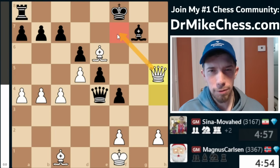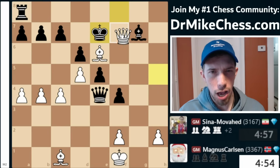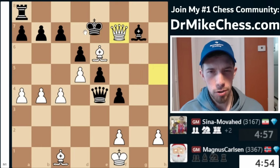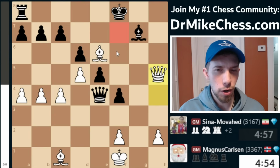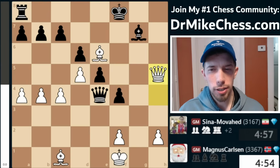For example, if the king goes to e7, then the mate is queen to f7, king to d8, and queen d7 is checkmate. So the king cannot move. What else can black do? It turns out no piece can defend the f7 square. Well, the queen can, but you lose the queen right away. Don't do that. So what can black do? The only thing he can do left in the game is simply deliver checks.